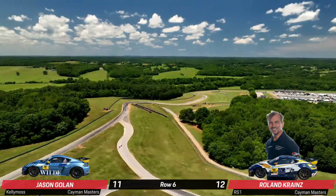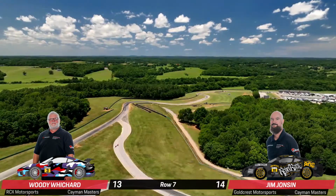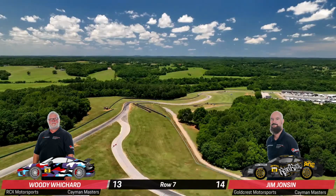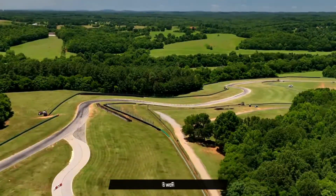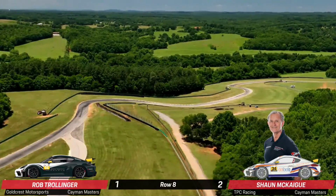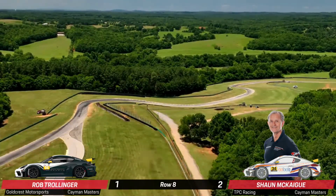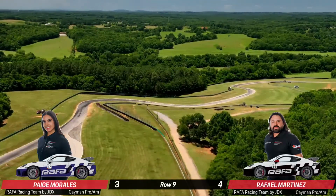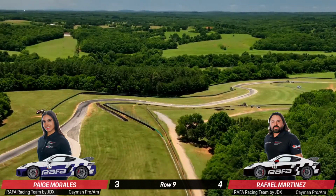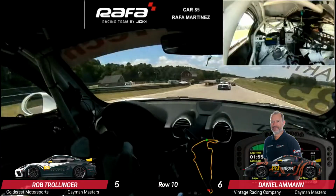In the next row of the grid, that's where you'll find Jim Johnson. He'll start next to Woody Witchard, a couple of Cayman Masters competitors that will start 13th and 14th, respectively. And then that takes us back to row number 8, Rob Trollinger for Goldcrest Motorsports, starting back there alongside Sean McCaig from TPC Racing in the number 34 Cayman. Then you get to row 9 with Paige Morales and Rafa Martinez, both for Rafa Racing, of course. Both of them teammates out there and towards the back of the Pro-Am.